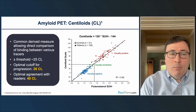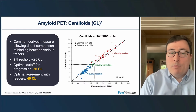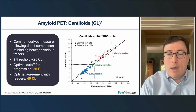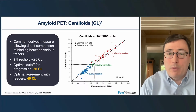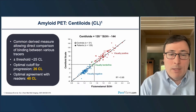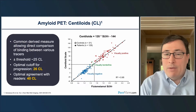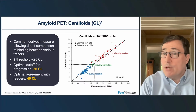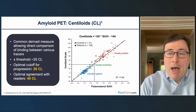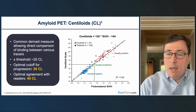Currently, a threshold of about 25 Centiloid units is the threshold for positivity, whereas readers generally will agree once a study is 40 Centiloids or higher in terms of positivity. In the graph, you can see in blue the visually negative cases nicely correspond to low Centiloids, with the range between 25 and 40 having visually borderline reads and potential for disagreement between good readers. Once you get above a Centiloid score of 40, you're in the red, which are visually positive, with good agreement between readers.